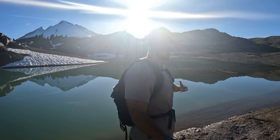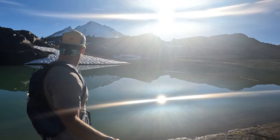I was thinking I'd want to jump in once I got down here, but it looks like a straight drop off, and then you just can't see anything. It's cloudy, so I don't think I'm gonna jump in, man. I'm just gonna look at it this time, I think. Take in the beauty. This is incredible, though. Can't beat that.